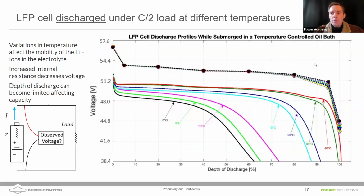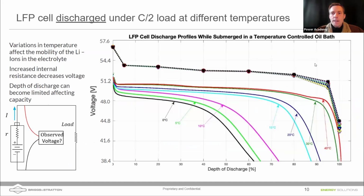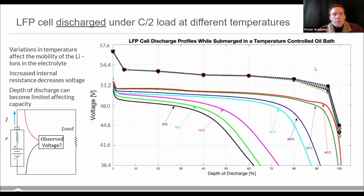So this is a graph of a real LFP cell. In fact, it's the same cell shown multiple times. One of my students did this at the local university here where I used to teach. What she did was take a cell, start with a fully charged cell, and discharge it at different temperatures. When you are discharging a cell, the cell has some internal resistance, and that has to do with the flow of the lithium ions through the electrolyte. So at colder temperatures, the electrolyte is a lot more viscous, and more of the energy that the battery has stored goes into pushing those lithium ions through the electrolyte.